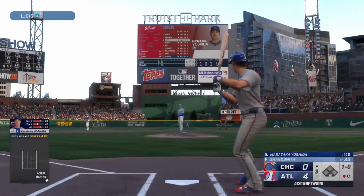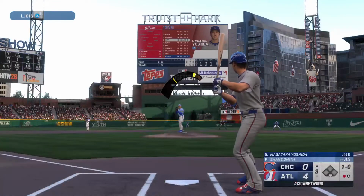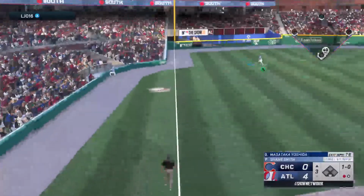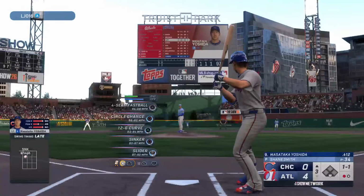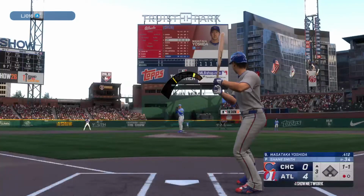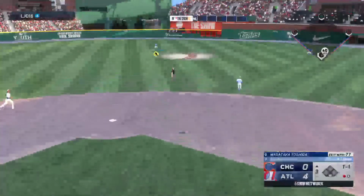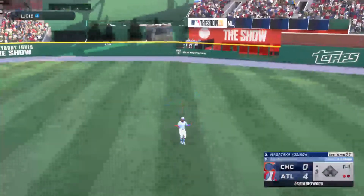First offering way inside, almost got him. Well, you've got to establish the inside part of the plate early, and that sends a message not just to this hitter, but to the rest of the lineup as well. Left field, and it's a foul ball. Center field, Harris settles underneath it. 2 down.